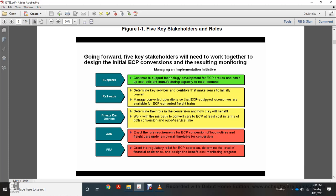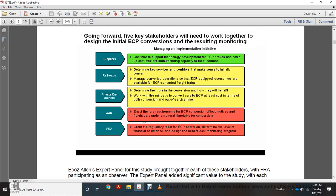Private car owners determine the role of the conversion and how they will benefit, and work with the railroads to convert, at least in terms of both conversion and hours for the time. And the AAR, in red, enacts the rules requiring electronically controlled pneumatic conversion of locomotives and freight cars under an overall timetable for conversion. The FRA grants regulatory approval for electronically controlled pneumatic operation, determines the level of financial assistance, and designs the benefit-cost monitoring program.